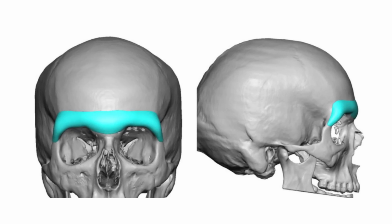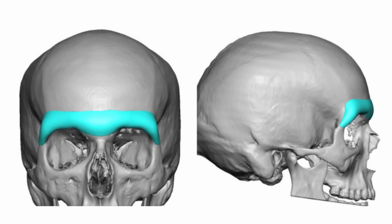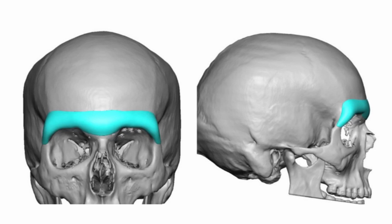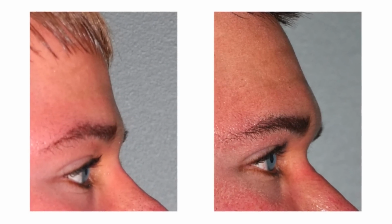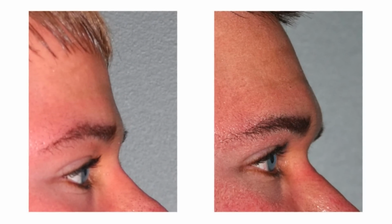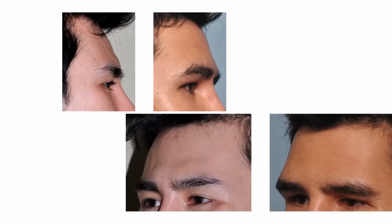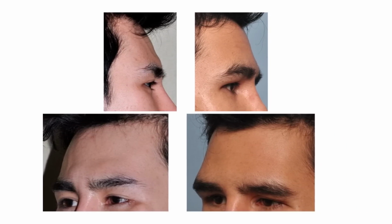For a more permanent solution, consider supraorbital implants. These surgical devices are inserted into the brow ridge or supraorbital rim to enhance the prominence of the brow and improve the overall look of the face. The procedure involves making an incision on the scalp, creating a pocket for the implant, inserting the implant, and closing the incision. It's performed under local or general anesthesia and typically takes 1 to 2 hours. The result is a more prominent brow ridge that gives your face a defined and angular look.